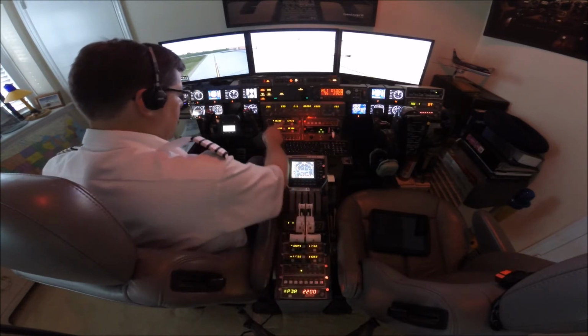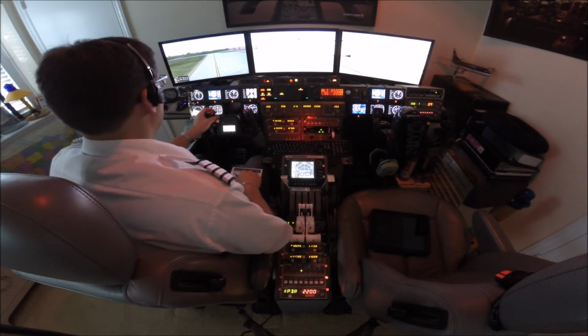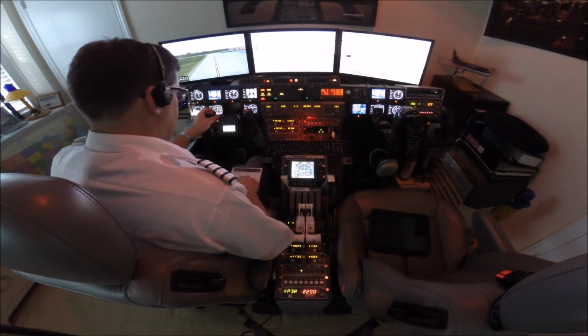Okay, we've picked up Delta. Let's get our clearance. Good evening, Philadelphia, Gulfstream 48 Sierra Sierra. We're looking for IFR clearance to Charlotte with Delta.